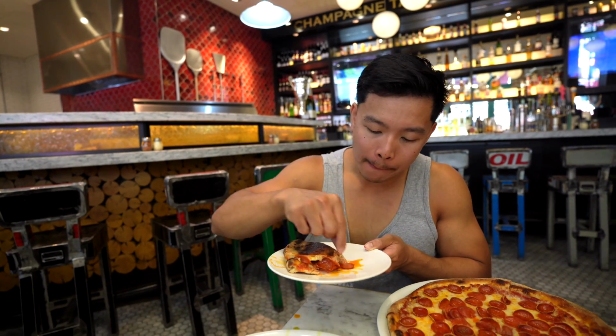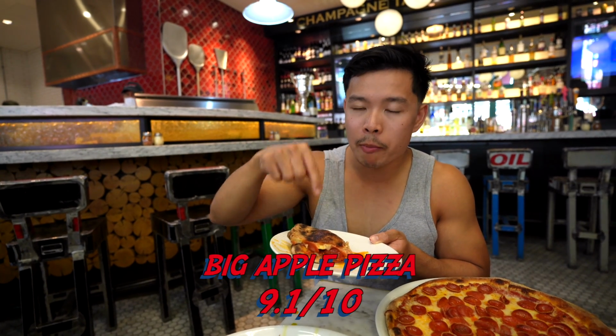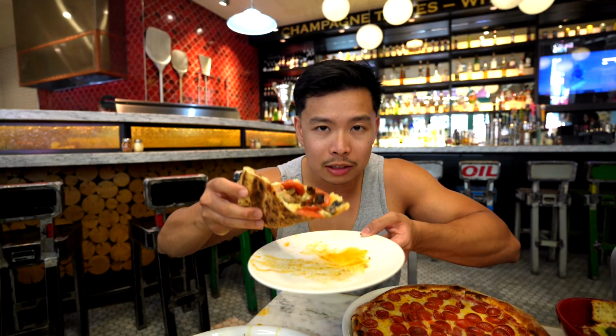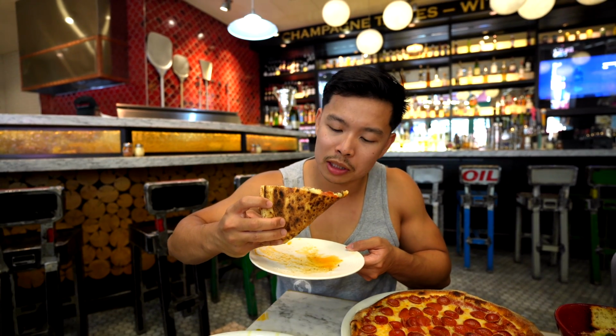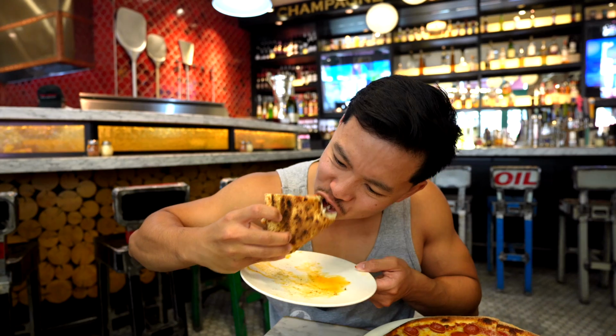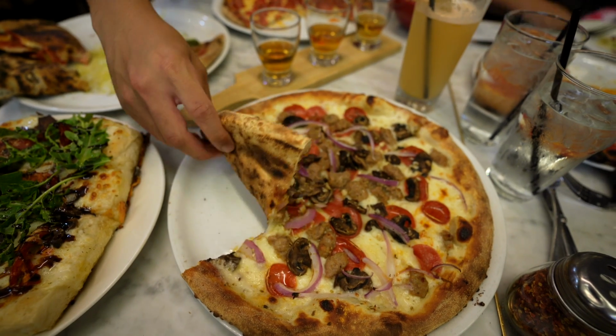Oh yeah, this is the one. DVW score, 9.1. Alright, so this is the Vampire Slayer right here. Looks like a meat lover's mushroom pizza. Let's try the top. There's an abundance of the mozzarella cheese on here. I love mozzarella cheese, super cheesy.